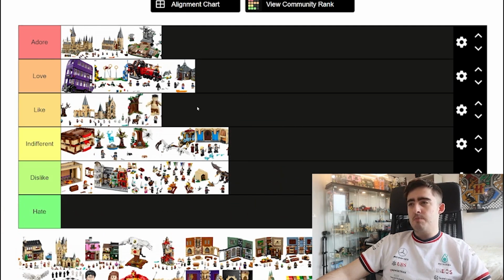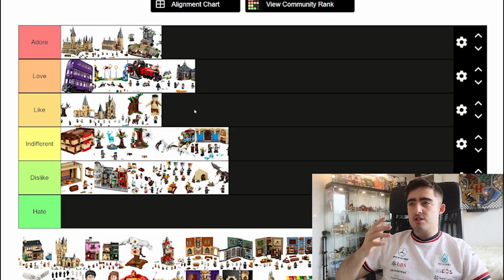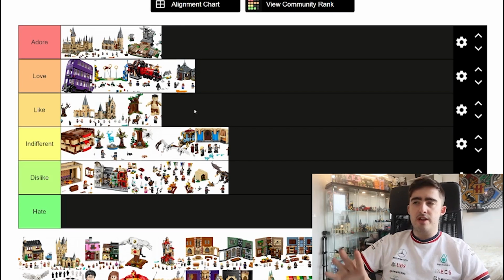Okay, I'm going to put the Umbridge's encounter in like. I do have a lot of problems with this set. The tree, I don't care about. It feels pretty useless. The Grawp figure, if you want to call it a figure, looks horrendous from the back. From the front it looks fine, but on the back it's unfinished. So you're probably going to be inclined to order some extra parts just to finish off the Grawp, because it's not displayable at all from the back.